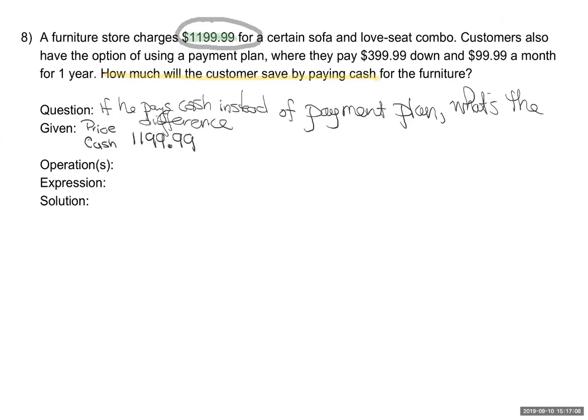We also know how much you pay down if you do the payment plan. So if you do the payment plan, you pay $399.99 down, and then you pay $99.99 a month after for a solid year. Okay, let's organize that information. All of that has to do with the payment plan. I'm going to be nice to myself because I know I make fewer errors when I organize my givens. The payment plan has a couple of fees. First, there's that down payment.